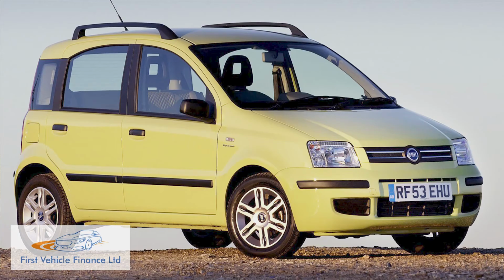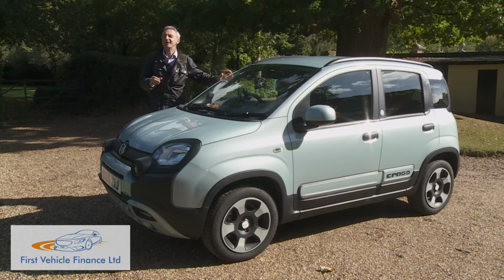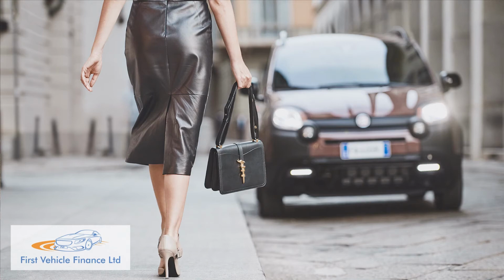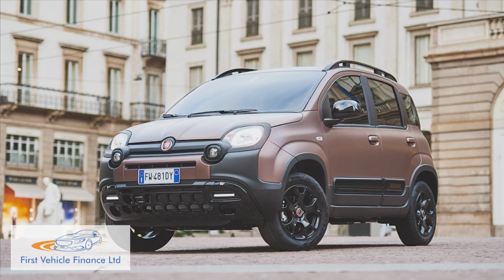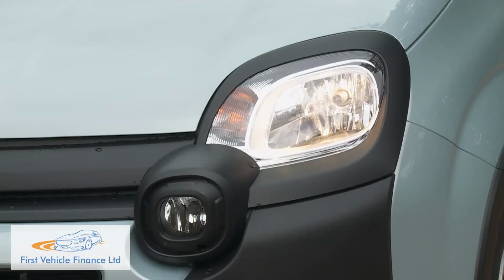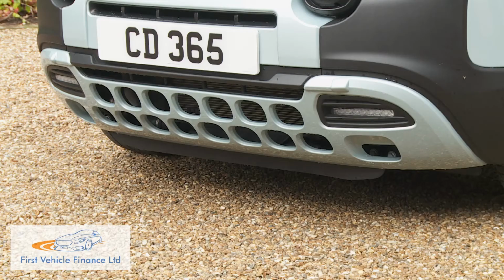The Mark II version of 2003 redefined just how versatile a small car could be, and those were qualities usefully evolved by this third generation car 8 years later. Today, customers tend to want their small runabouts with trendier packaging, which is why an increasing number of Panda buyers want this more fashionably presented cross version with its SUV-style front spot lamps and its more prominent under-bumper sections.